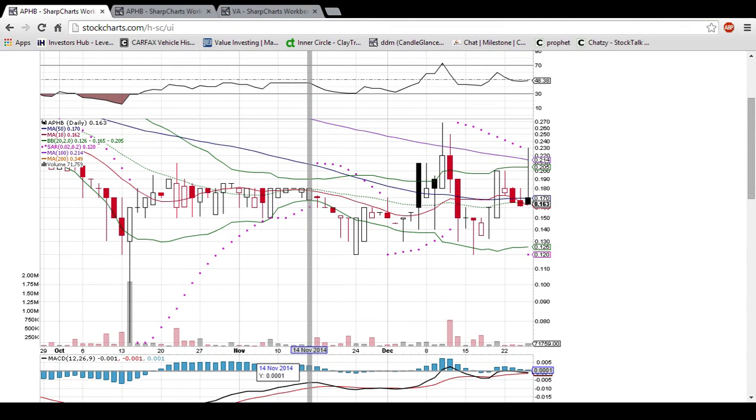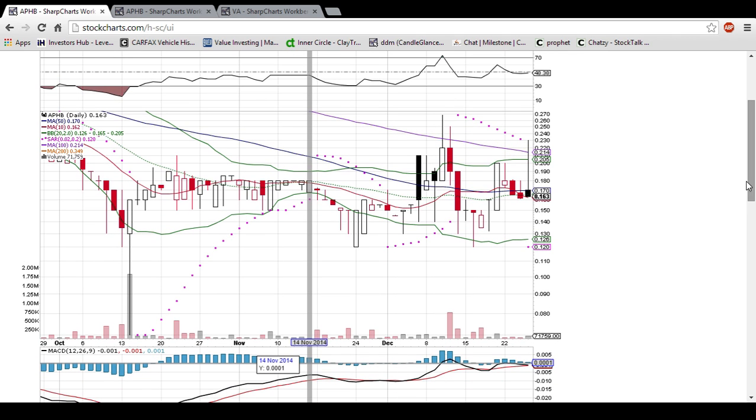Looking at APHB per request today. This is a penny stock. I'm not bashing this stock in particular. I'm going to be bashing some penny stocks and lack of liquidity.